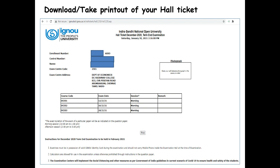It is mandatory that you show your hall ticket and IGNOU ID to the invigilator while entering in the examination hall to appear for the term-end examination.